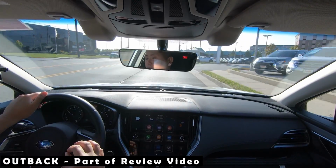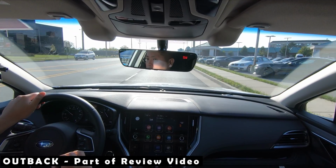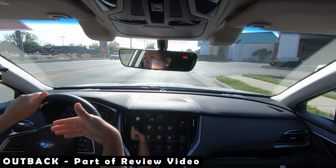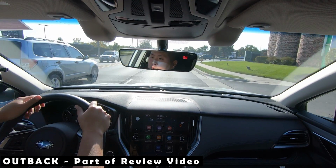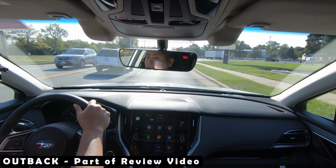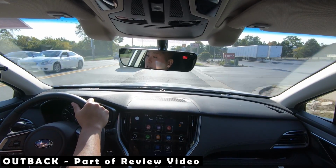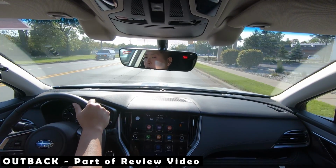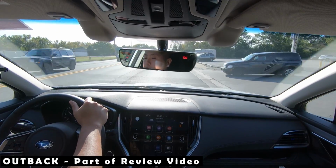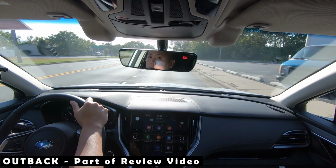Now, the Outback provided a very similar ride. It was comfortable, it was actually more quiet, and it was definitely much faster with the turbo engine. The driving position was good, but wasn't as commanding as the Forester. And the Forester felt much bigger because of the extra headroom. The suspension on the Outback also was a bit softer in my opinion.